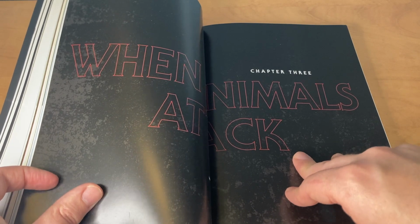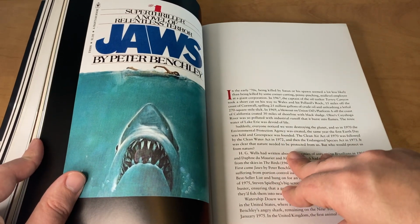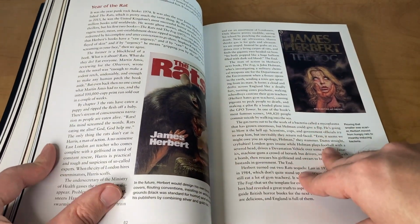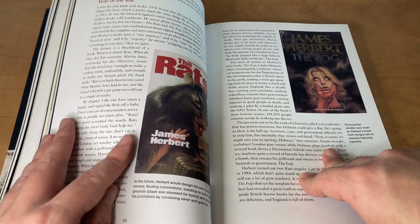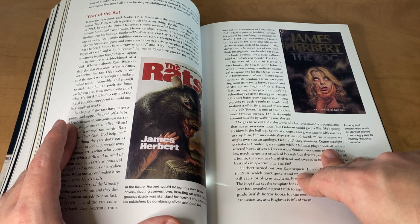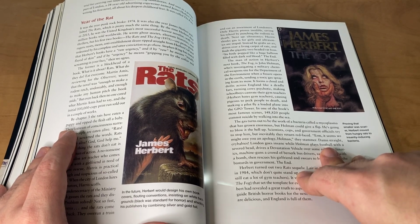When Animals Attack. Of course, the most famous book, the most notorious book is Jaws by Peter Benchley. I haven't read it, but I'm sure all of you have seen the movie, and if you haven't, you should watch it now. Stop whatever you're doing and watch it. The Rats, James Herbert again. That's his most famous book, and there's a very terrible movie based on this book with dogs dressed as rats. They're supposed to be giant rats.